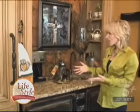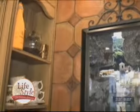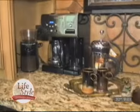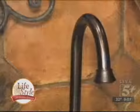The backsplash, we used, again, the terracotta tile, but this time we used a little bit different style. We have an octagonal shape, and then we have a little motif that is the fleur-de-lis. Also, I put in a bar sink, another way that we have a water source.